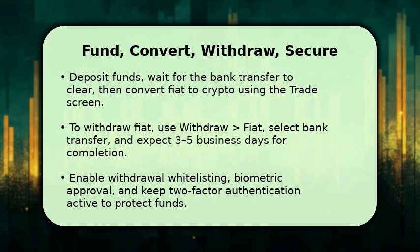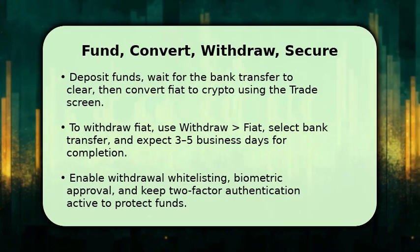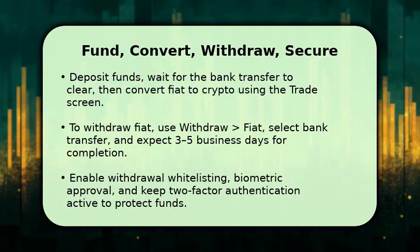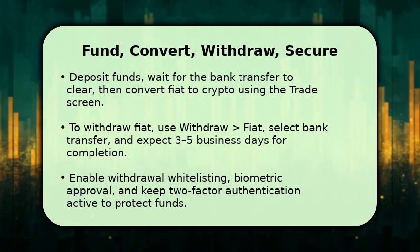Protect your wallet by enabling withdrawal whitelisting, turning on biometric approvals, and keeping two-factor authentication active. Regularly review activity logs and update app and device software for ongoing security.